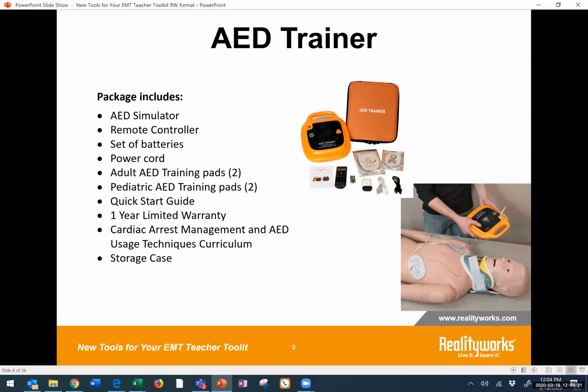Now the next thing we have to share is an AED trainer. Now we know that our students need to be able to safely learn to perform AED, or automated external defibrillation. And safety is key with this product. You can use it without the risk of that high tension shock defibrillation. And this will also safely simulate AED working procedures in the emergency field.